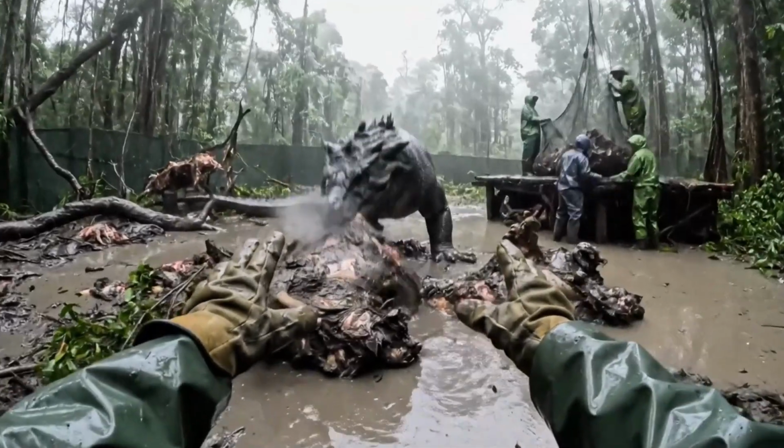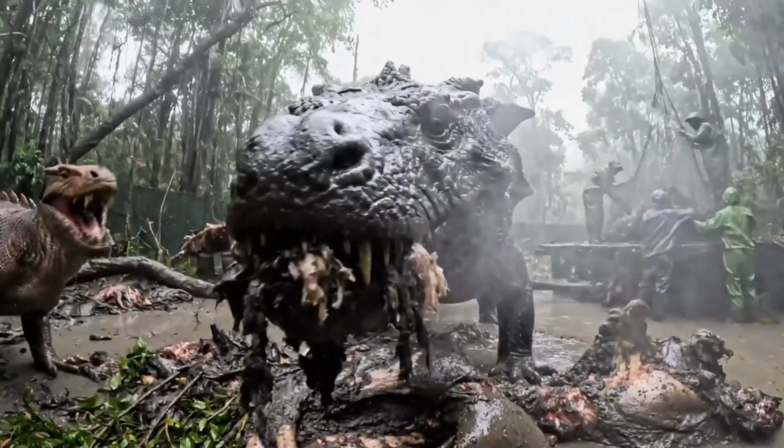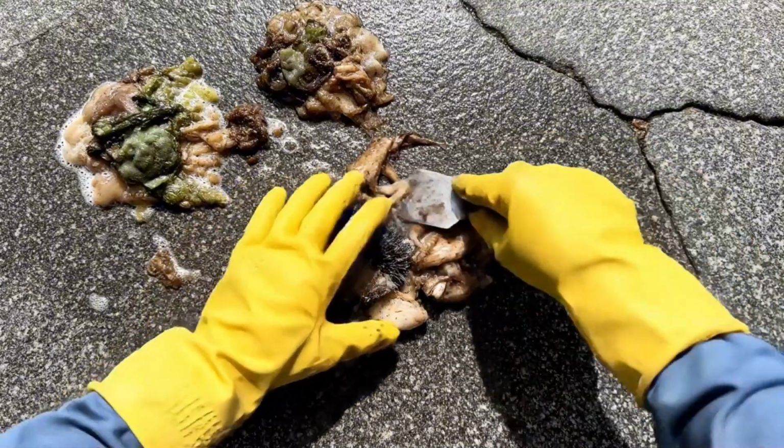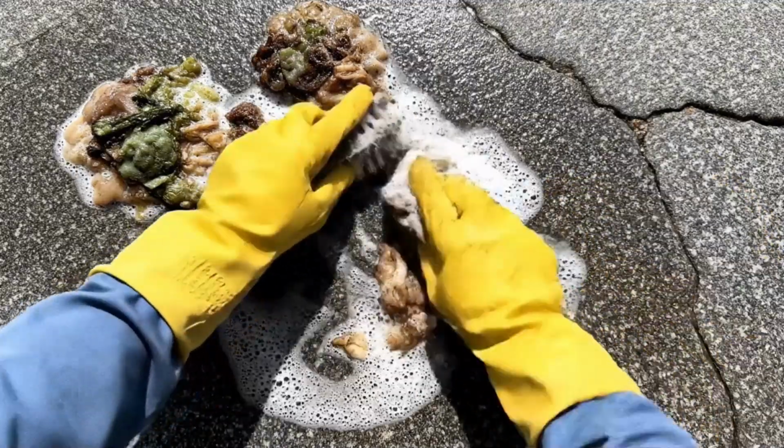The primary challenge today is the post-storm feeding adjustments. The ground is too wet, and the dragons are hesitant to approach the soaked remains. Proper sanitation is essential for parasite prevention. Ensure all surfaces are scraped clean and then disinfected to eliminate any remaining risks.